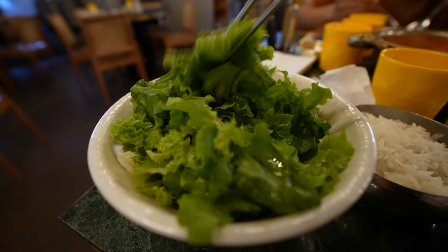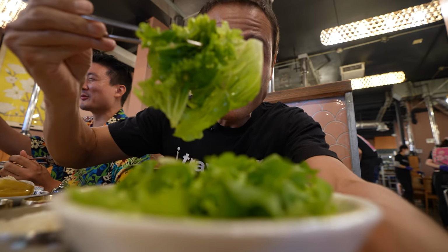The punch in the face with raw garlic. Okay, it's time to break up the meat with some salad.